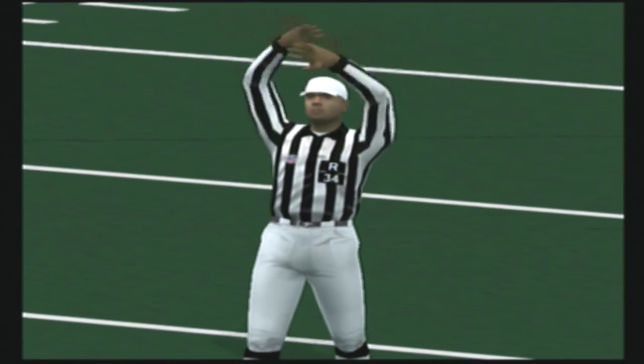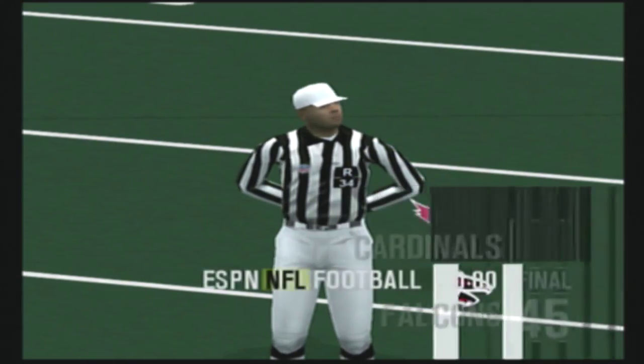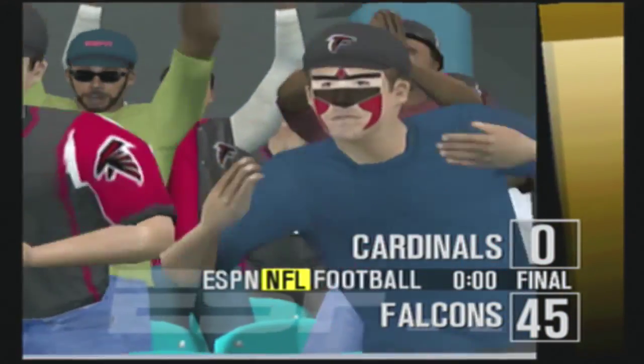And that is going to do it for this one. The Falcons come out on top, 45-0. For my partner, Peter O'Keefe, this is Dan Stevens saying good night.